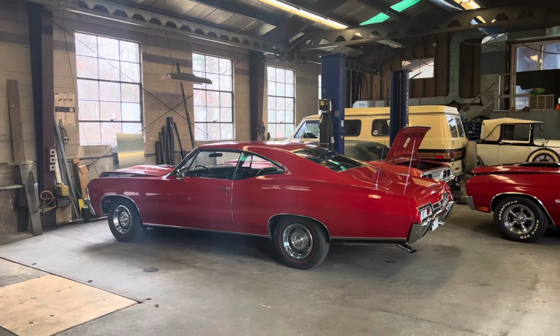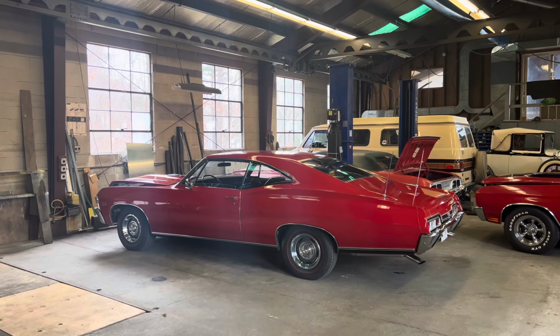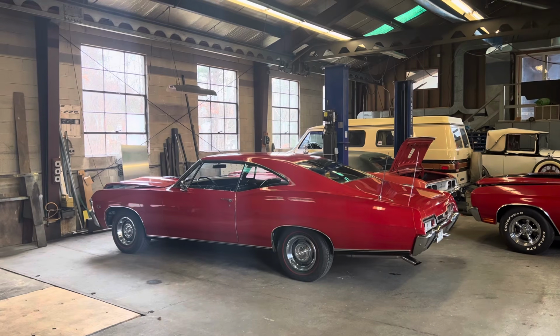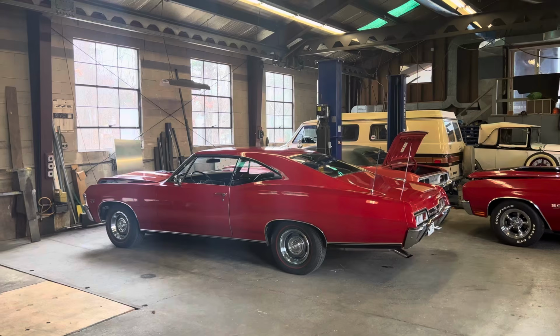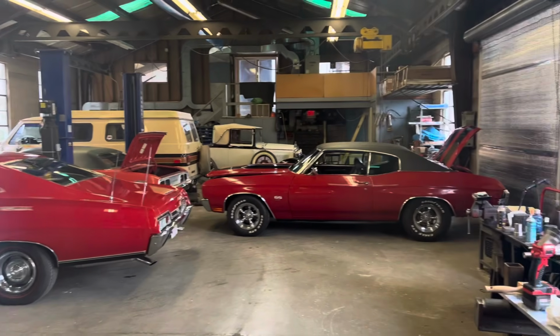The car has been painted, but it is really a nice survivor type car, kind of a single repaint survivor, with a fully matching driveline. Really cool SS427 Impala, built at the Janesville, Wisconsin assembly plant. And right beside it, of course, is my expertise.